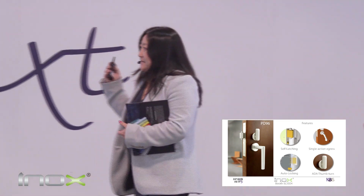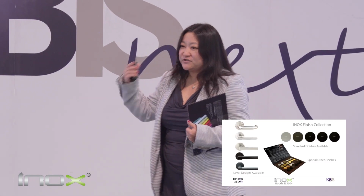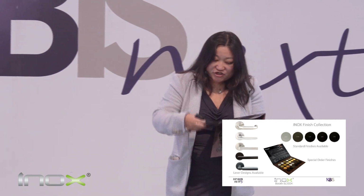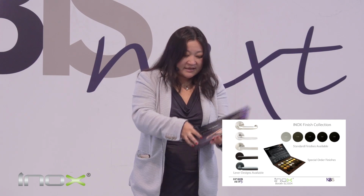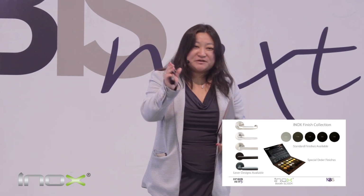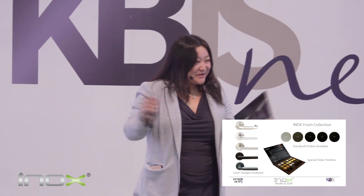Lastly, INOX has tons of trims available. We can produce custom trims. We have lots of innovative finishes that we are showing, including something called Ceramax. You're welcome to come to our booth at 314, which is really not far from here. And we can talk about these exciting locks.